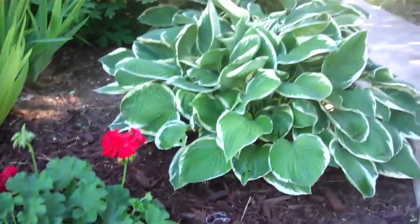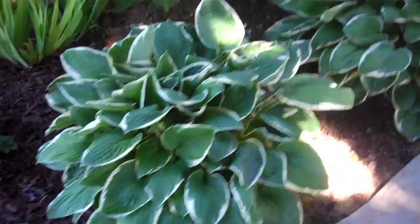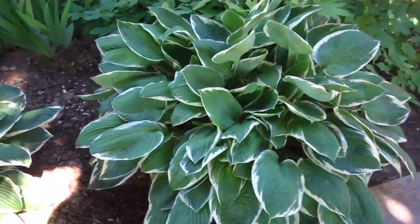And right next to them are some hostas. What a pretty thing to have in the shade. Look how beautiful they are. I'm going to keep driving around town and show you a few other things that are just really, really lovely.